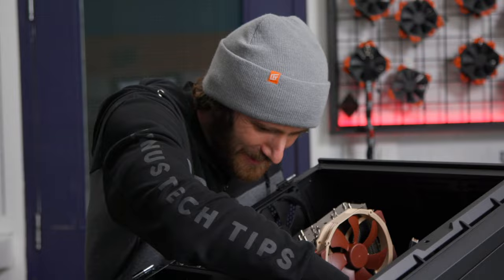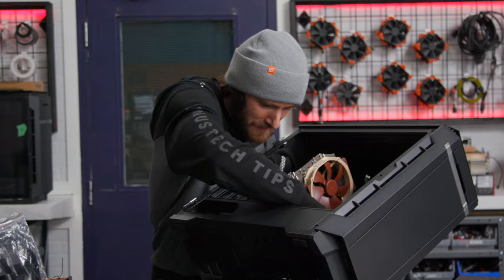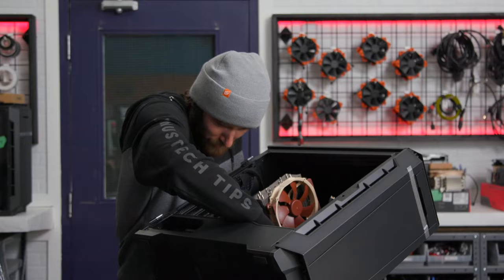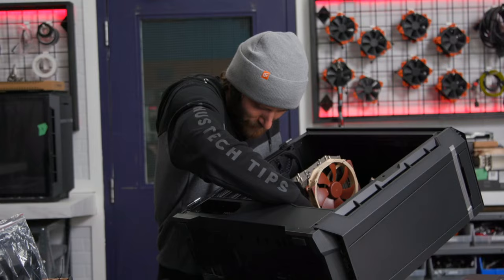Okay, let's put that in there. I hate doing these connectors. They are the worst part of building a PC. Sorry, I have been just standing here talking and building the computer without showing you guys what I'm doing at all. This is the least informative PC build stream I think I have ever done. We've got three more coming up, so don't worry.